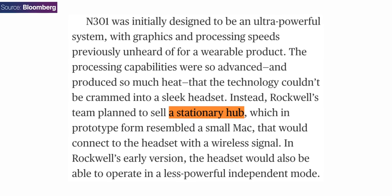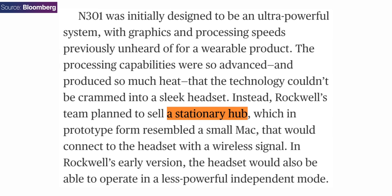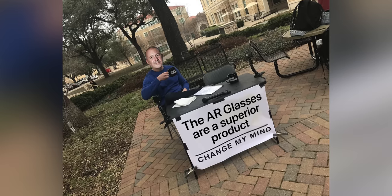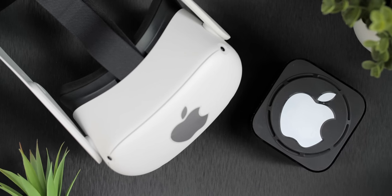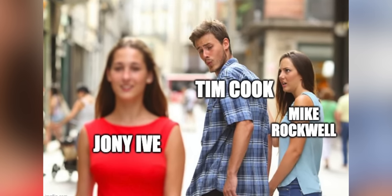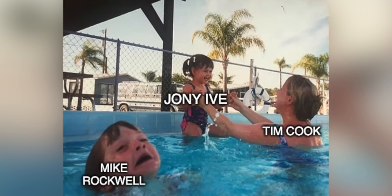This report confirms that the mixed reality headset was crazy powerful, but it needed that external box to power it, which was what CNET reported almost 2 years prior. It also stated that Mike Rockwell's team, who are heading the mixed reality project, were pretty much in daily conflict with Johnny Ive, who wanted Apple to focus on the glasses project instead, as Johnny saw them as the superior product. And I agree, the sleek Apple glasses are way more Apple than a big headset that you would put on your head that also needs an external box to work. According to Bloomberg's report, Tim Cook agreed with Johnny Ive, and therefore there was a lot of internal conflict between Tim Cook and Johnny Ive and Mike Rockwell and his team.